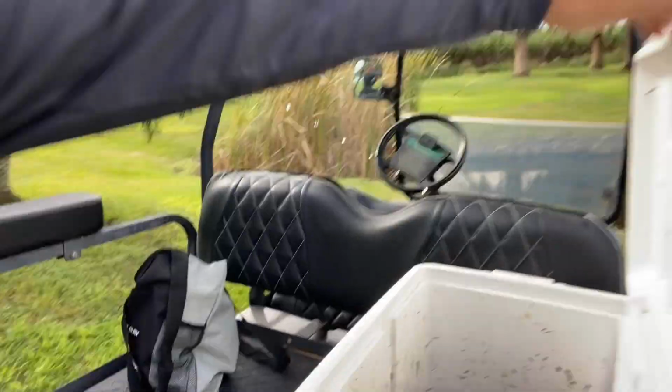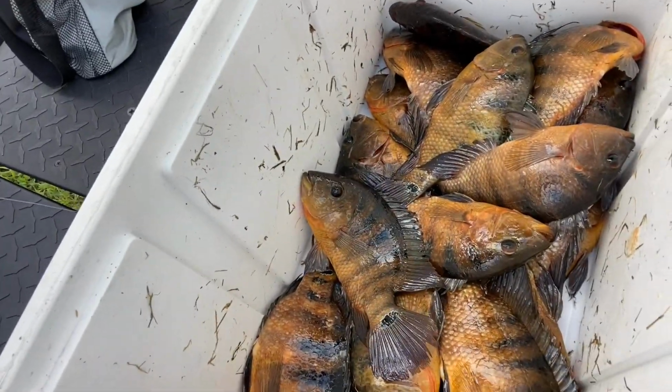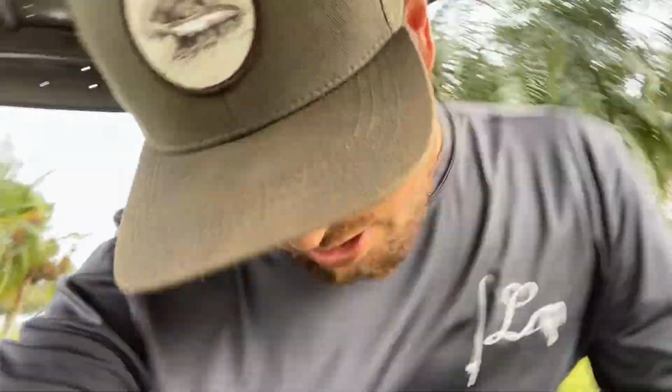All right, well that's gonna do it for this one. I don't know how many of these things we caught. Definitely over 30, probably closer to 40 in there. I don't know, there's a lot. My hands just hurt from taking them off, so I'm done. We caught some peacocks, caught some largemouth, all on 4-pound tests, so super fun. Just thought you guys might like to see some exotic species, trying to switch it up, even though it is in a stocked pond. You guys get the idea.